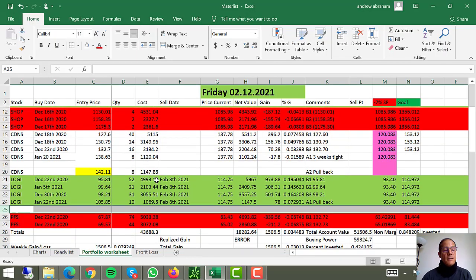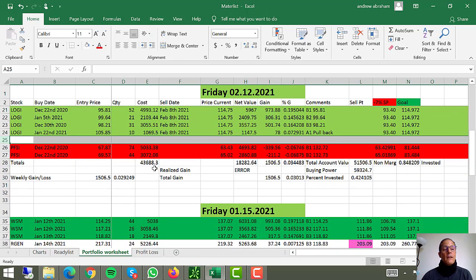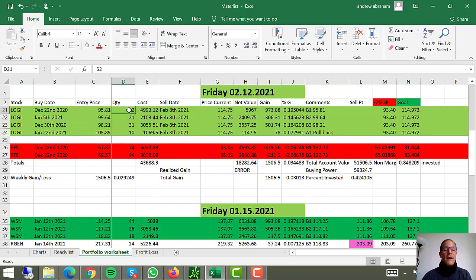Here's my spreadsheet. Let me just go up a little bit. Logitech, I bought on December 22nd, and I scaled in. 50% of my investment was here, then 30%, then 20%, and then I had an add-on where I added 10 more shares. Everything is completely thought out. My buy price was here. My immediate stop was placed here. I had a profit goal right here.